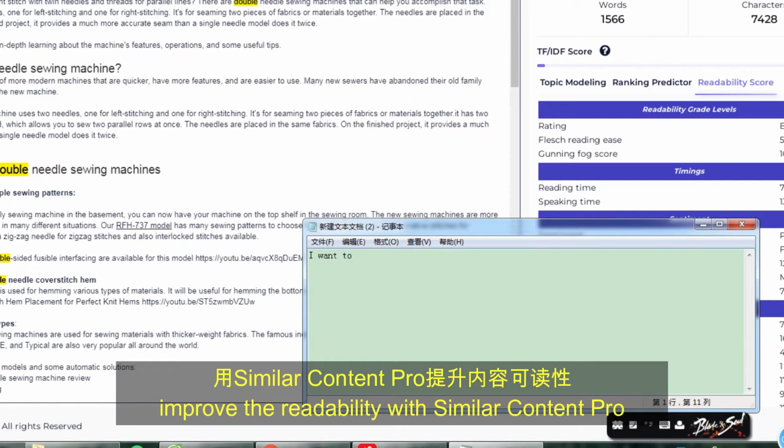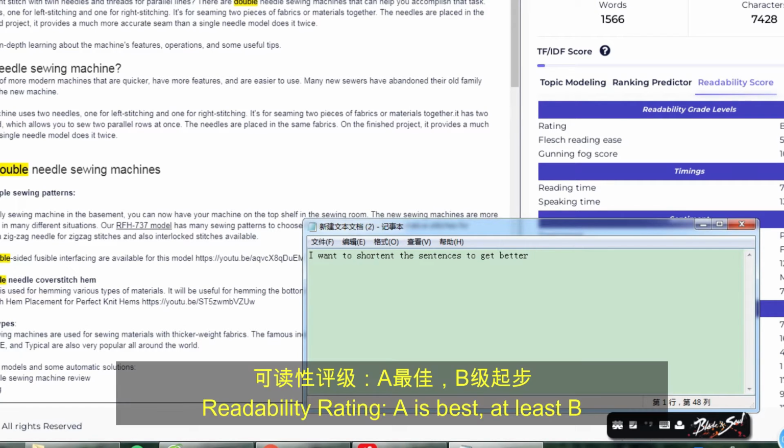What is content readability? It's a way to quantify how readable a piece of text is. The readability number is calculated by the program using a number of factors, including the number of words, sentence length, and sentence structure. The importance of readable content for SEO.